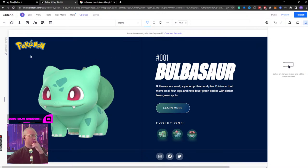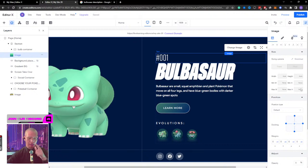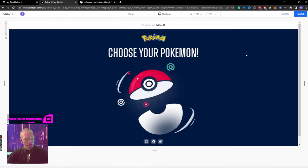Now what we need to do is, we do have this image that is still back there. We're gonna have to do the same thing. Translate Y 100% so it's down below. Okay, preview. I should now be able to hover back on the Pokeball. Perfect. Boom.